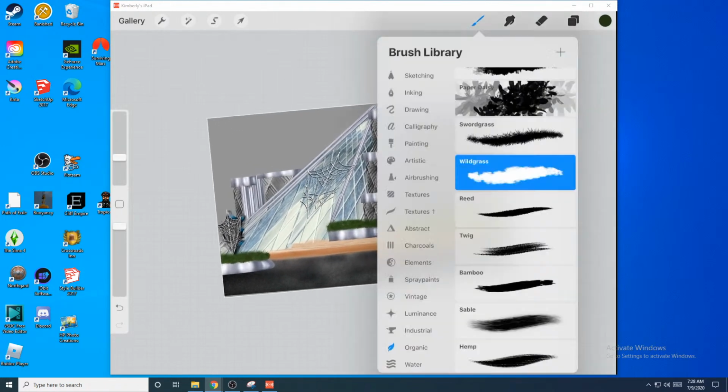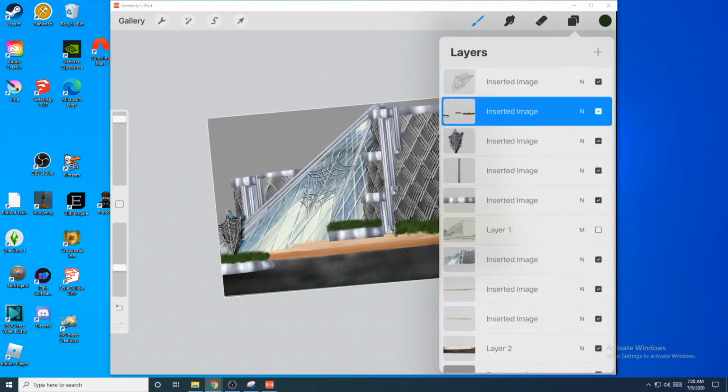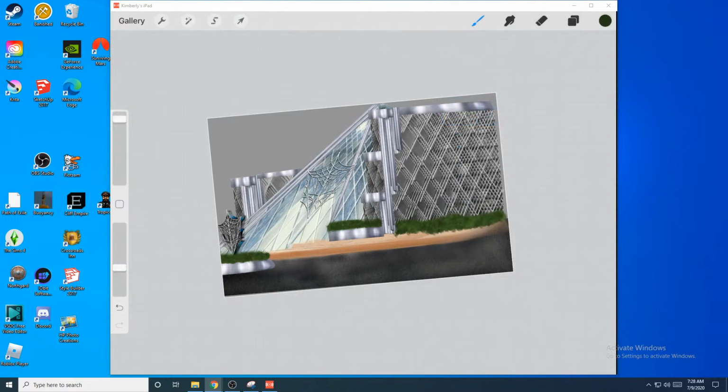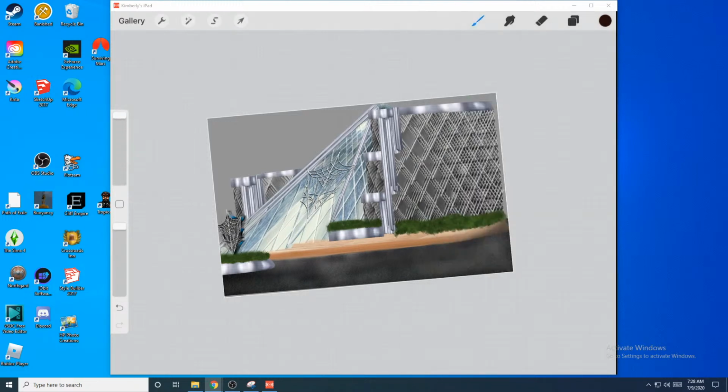And maybe a tree of some sort. Let's try. Oops. Yeah, it should show up. We need like brown. See, in my world, trees are somewhat brown. Okay, let's see. Okay, so let's. But what kind of tree? That's the question.